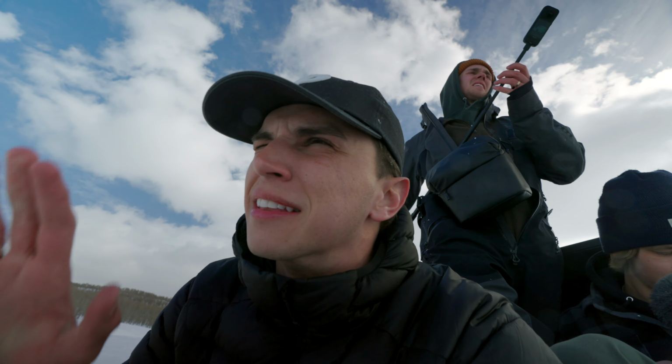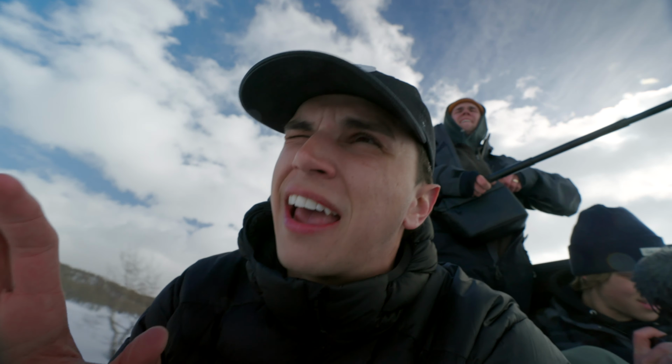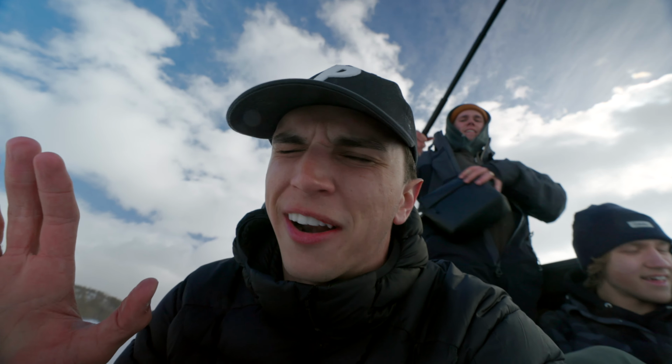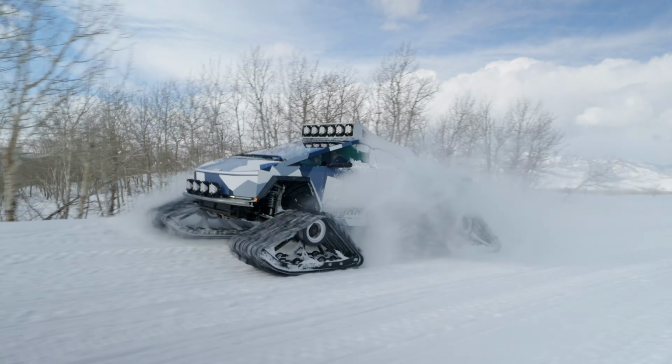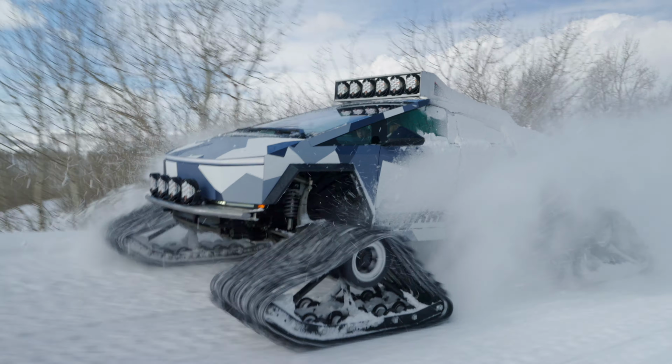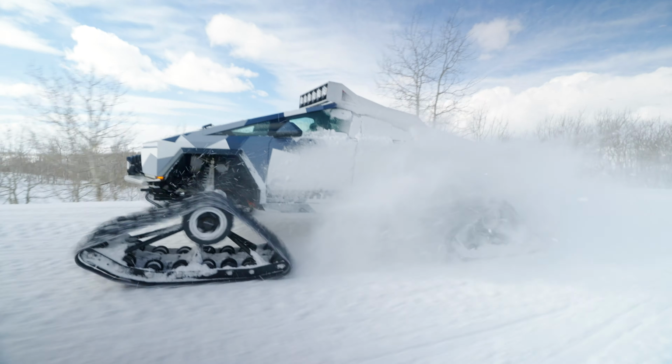Alright, hey, so we made it to the top of the mountain. On paper, this thing sounds sick, and in person, it's even better. Also, the truck throws up so much roost that the back end completely disappears. You can't even see it because it's coated in snow.